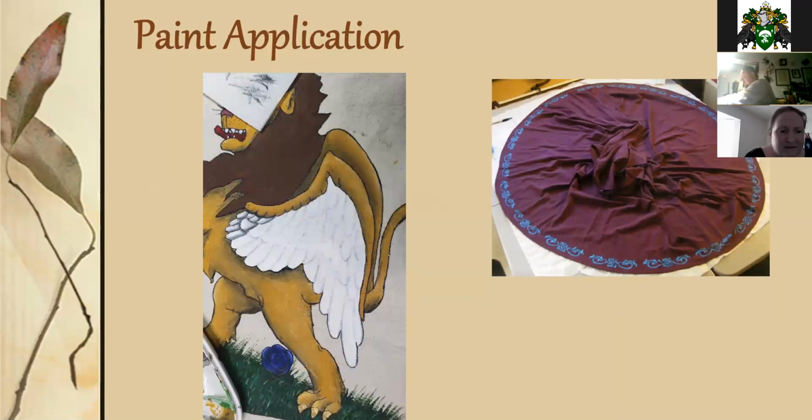Next section is application. Before you paint it, like I mentioned earlier, iron it, just to get a flat, even surface. You don't want any wrinkles in it. On the PowerPoint here, you can see on the left is one of the banners I was painting on, and on the right is a dress, which was somewhere between 100 and 200 inches all the way around. Most of these dresses have a lot of space at the bottom for the paint. But you want to iron it out.